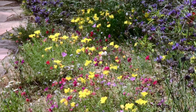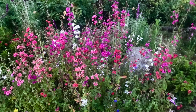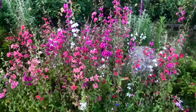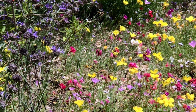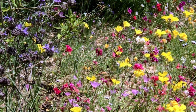Now let's consider what they need in terms of light and soil conditions. All of them seem to do well in full sun, but some will also bloom in partial shade. As for soil, the most extravagant growth has been in standard Fullerton clayey loamy soil. Many have grown well but less exuberantly in nutrient-poor soils such as decomposed granite.